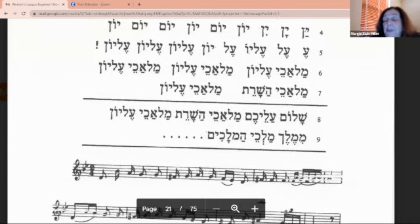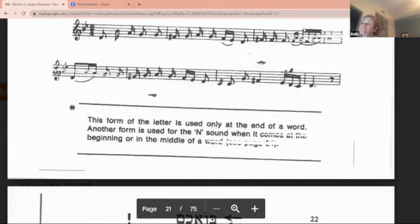And let's just skip to 8 and 9. Shalom Aleichem. Malachei Hasharet. Malachei. Shalom. Melech. Malachei Hamalachim. There you go. That is why he does this.